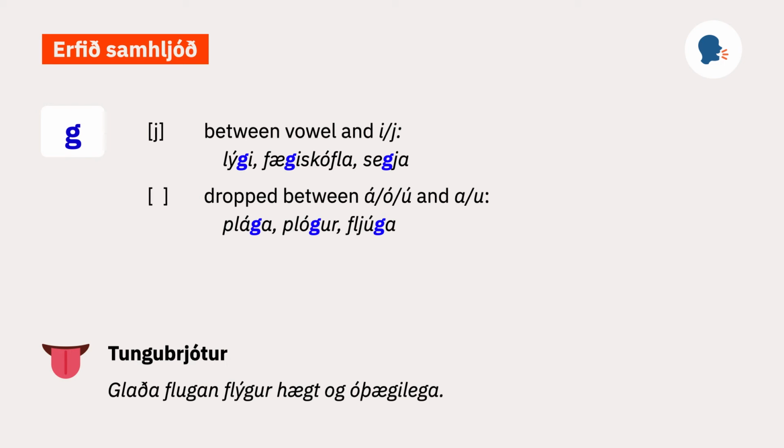Og svo kemur tungubrjótur. Glaða flugan flýgur hægt og óþægilega. Glaða flugan flýgur hægt og óþægilega.